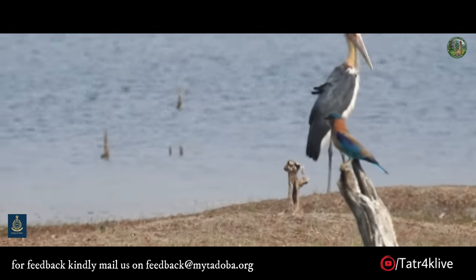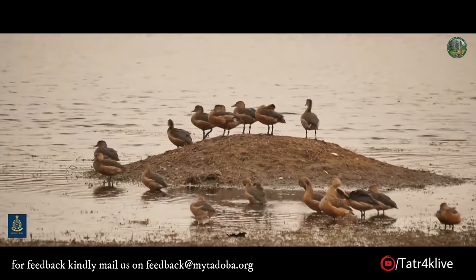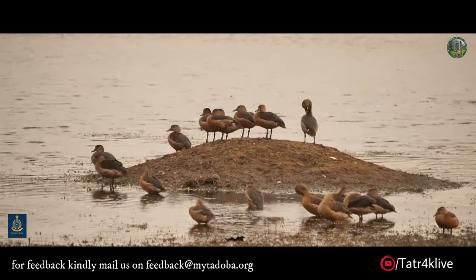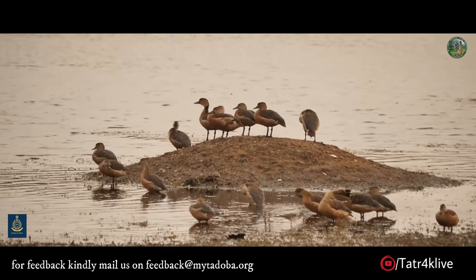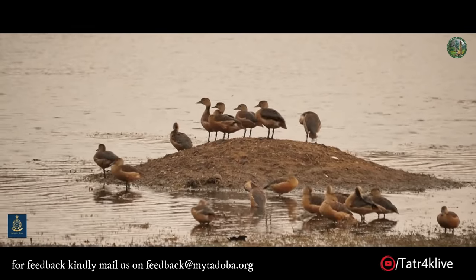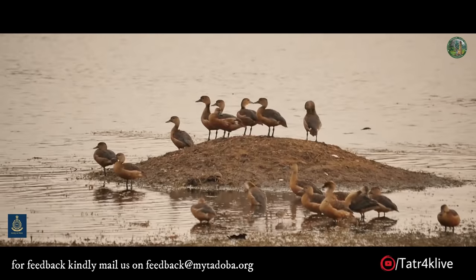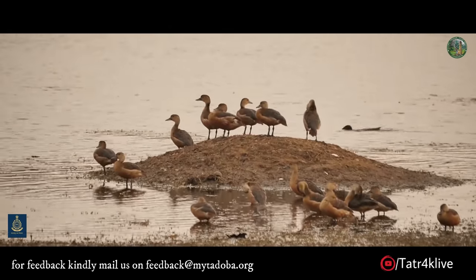We can also see a colorful bird called the Indian roller. There is also a flock of lesser whistling teals, all of them trying to preen and keep themselves clean. And in the background, we could also see a cormorant fishing.